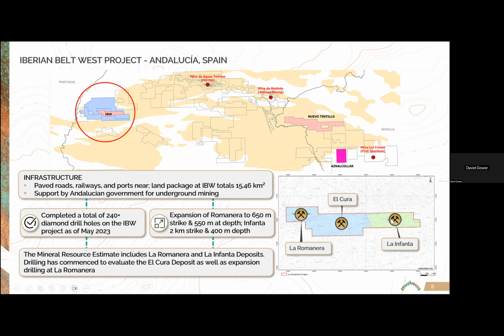about 6 to 8 kilometers apart. Infanta is quite long, so if you go to the western edge of it, it's about 6 kilometers to the eastern edge of Romanera. Alcura is the one deposit we don't have the historical drilling for, but we have seen references in the archives of the deposit there based on Rio Tinto's memos that we found. So we're just starting to drill that one now, and stay tuned. We'll hopefully have some results in the coming weeks.